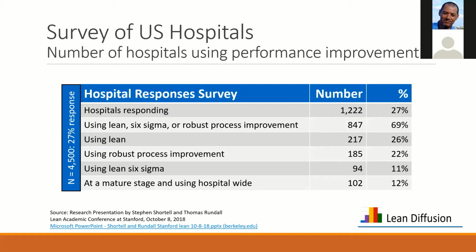And of those, 69% or 847 said we're using lean, Six Sigma, or a robust process improvement method. And then 26% said we're specifically using lean. 22% said we're using a robust improvement. And then 11% said we're using Lean Six Sigma. And then when asked what stage are you at in terms of your adoption of lean in the hospital, only 12% were at a stage where they had what you would call a mature implementation. So that would be having been working at it for probably 5 or 6 years.